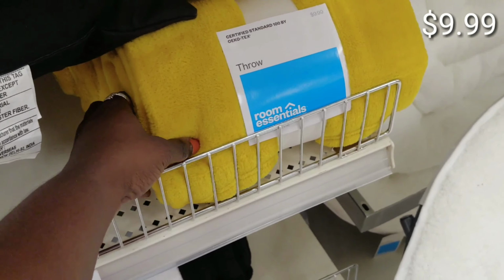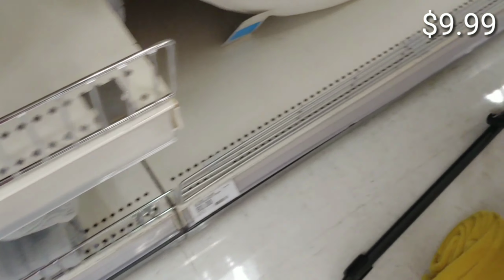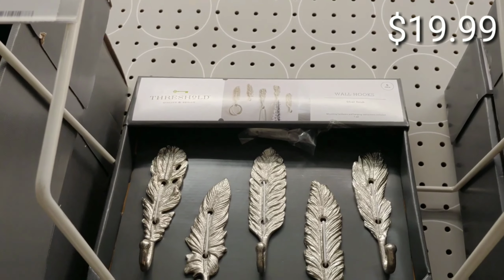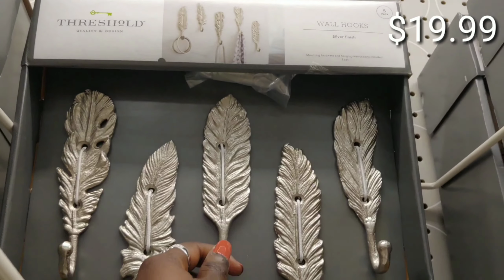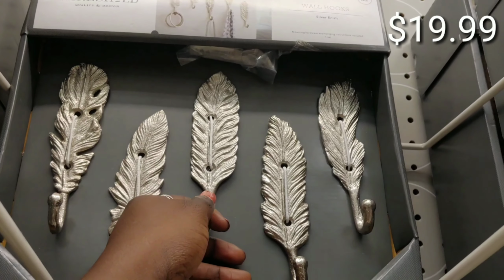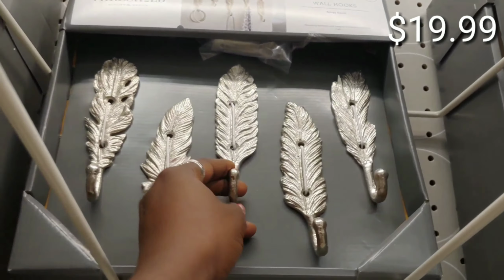They have another mustard room essentials here. Oops. I'll grab that. So they have this beautiful silver wall hooks, and they're $19.99. I like this because it has this leaf-like design and it feels really good.